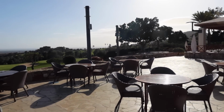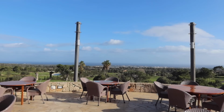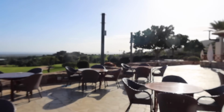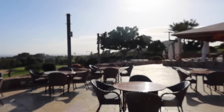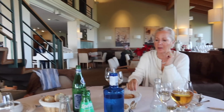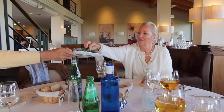So I've got this gorgeous terrace overlooking the golf course and the sea. Heaven. Oh, could wrap up a little bit more and have Sunday lunch outside in the sunshine. Oh, this is just gorgeous. We have arrived and it is just sensational in here. It's actually really rather English, right? Tablecloths. The piano is playing and it's just so wonderful.